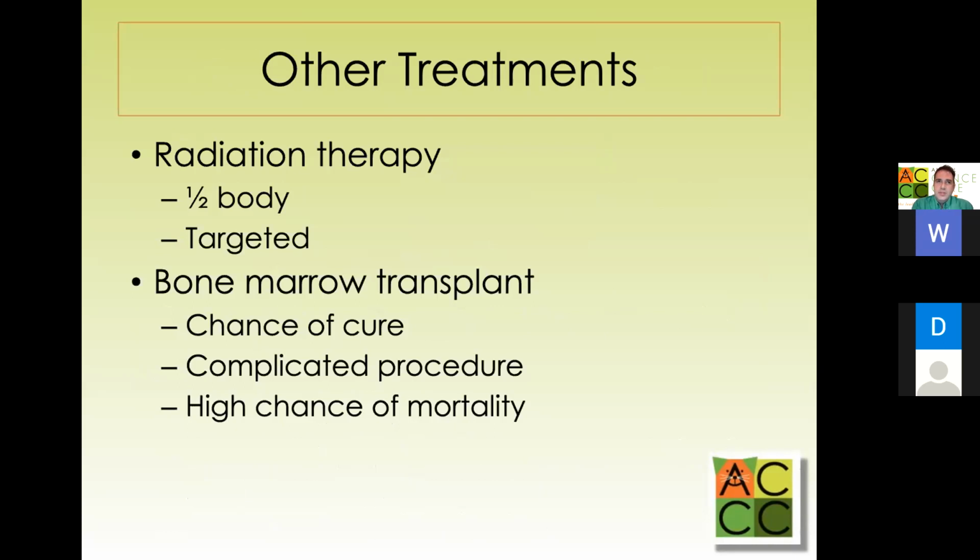And so when we're using radiation therapy to treat lymphoma, if it's a systemic disease, we have to irradiate the whole body. The problem is that if you irradiate the whole body, then you can't really survive that. And so the only way to accomplish it is to irradiate half of the body at a time. And so patients can get what's called half body radiation in combination with chemotherapy, where they get some chemotherapy to go into remission and then have half of their body irradiated. Then they get more chemotherapy and the other half of their body irradiated.